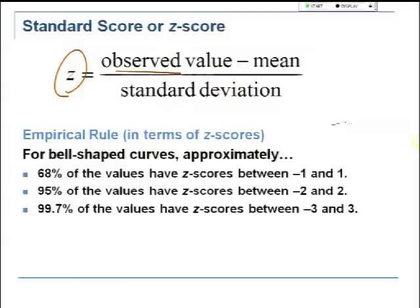And then you just have the empirical rule given to you again at the top of the next page in terms of the z-scores. Plus or minus 1, 2, or 3 standard deviations gives you that 68, 95, and 99.7% of the values. So you already have a few percentiles known for such models just by knowing whether it's 1, 2, or 3 standard deviations away.